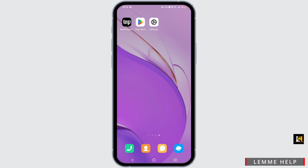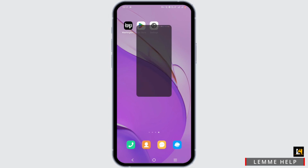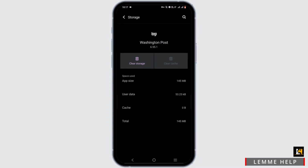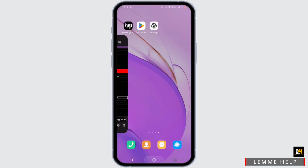To resolve the issue of your app not working, first and foremost try pressing and holding your application to go to app info. From here, force stop it and head to storage and cache. Tap on clear cache. You can exit from here.